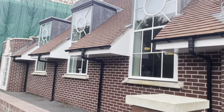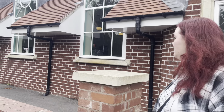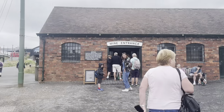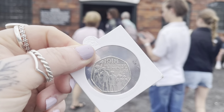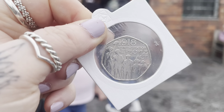So this is the first time I've ever been into these sections. The new section has been built. So this is the Lye Infant Welfare Centre. Let's go down into the mines, but we can't film in the mines, but there is a little bit of a museum. But we have our Representation of the People Act here, and the people we represent today are the hard-working miners of the Black Country.